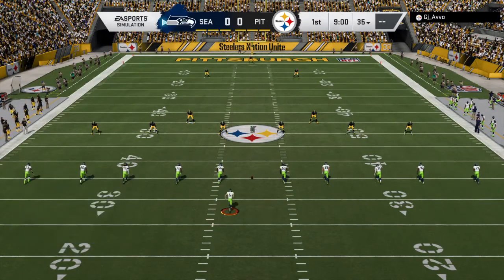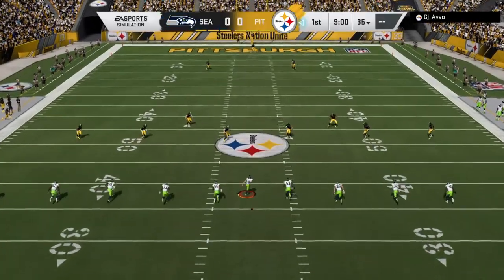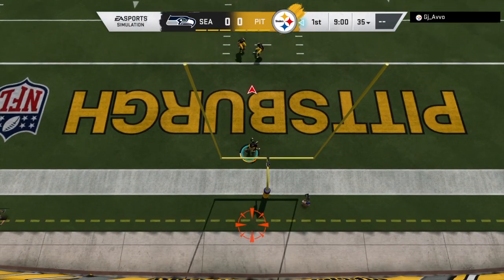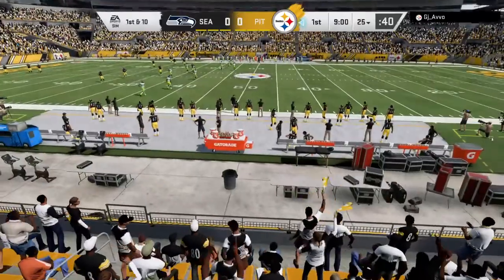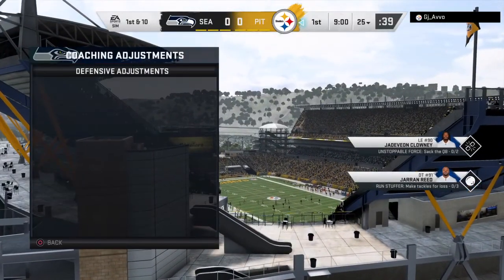The shadow's starting to get a bit longer. Week 10 of the NFL season is here, and we're underway on EA Sports. And this will be a touchback as that sails over the end line.